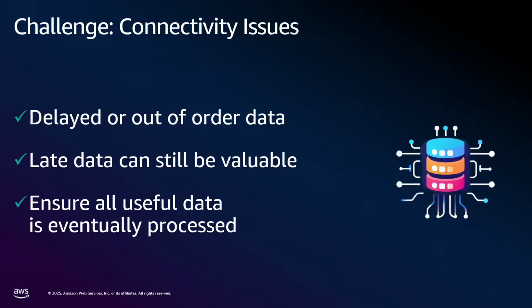So what is the issue with the connectivity issues? The problem is it creates lots of late or out-of-order data. But not all of this late or out-of-order data is garbage. It may still provide value. So our challenge became that we need to process all incoming data, even if the data is late, even minutes, hours or seconds.